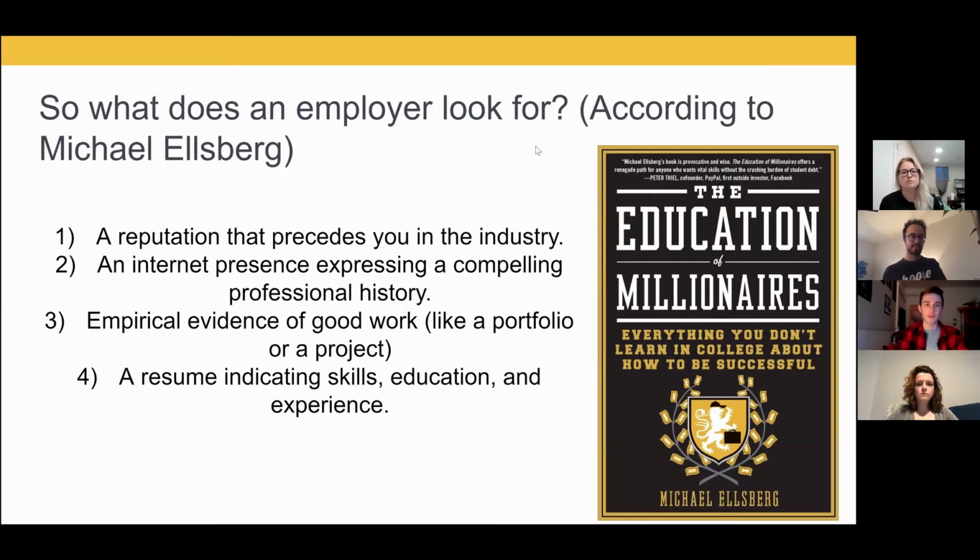So then the question arises, what does an employer look for, or how do they actually know about you in the first place? According to Michael Ellsberg, the author of this book, an employer usually knows about someone through four main techniques.